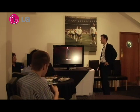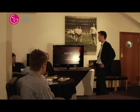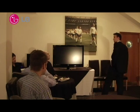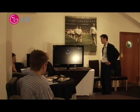We do have models in our lineup which are also HD ready, at 720p on 32-inch, but our top of the range model and the model underneath are both Full HD on 32-inch.